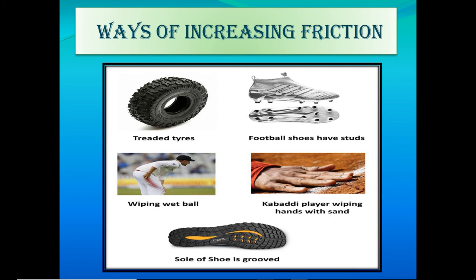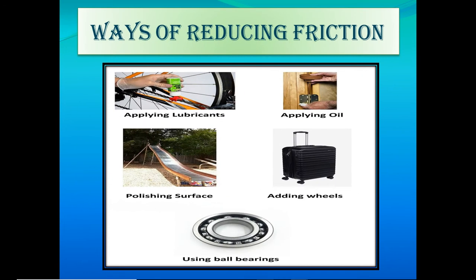Next are the ways for decreasing friction. How can you reduce the friction now? First is applying lubricants. Now what are lubricants? The liquids which reduce friction are known as lubricants, like oiling or applying grease on parts of machinery. These reduce friction and make them work smoothly without any wear and tear. These also help in increasing the efficiency, and less heat is lost.